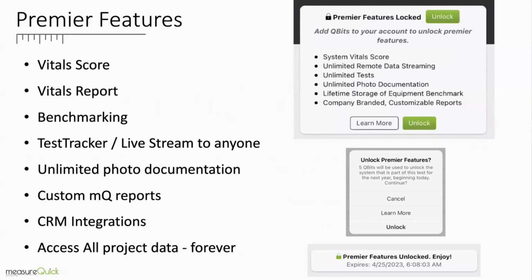We keep everything you do forever. The question is, you only have access to it for free for the 1 year. So you unlock it, and I get 1 year to do whatever I want with that data, that job, come back and forth as much as you want, just for $5, right?